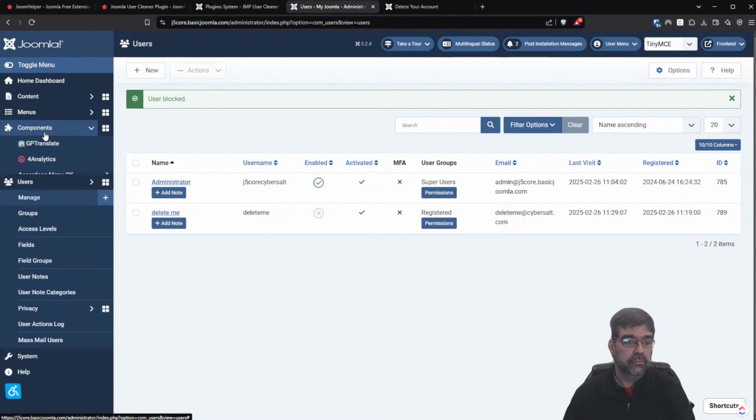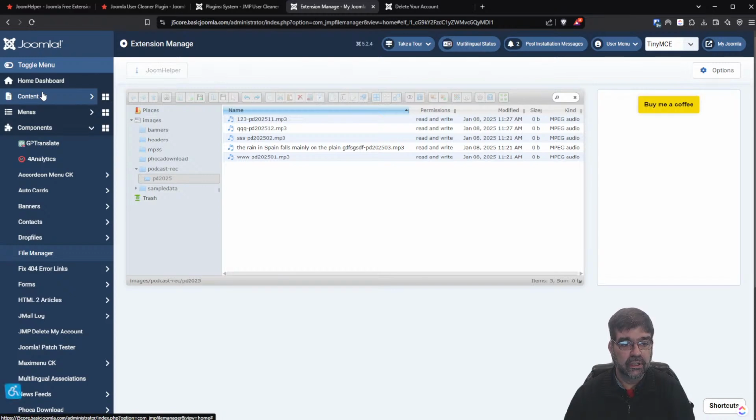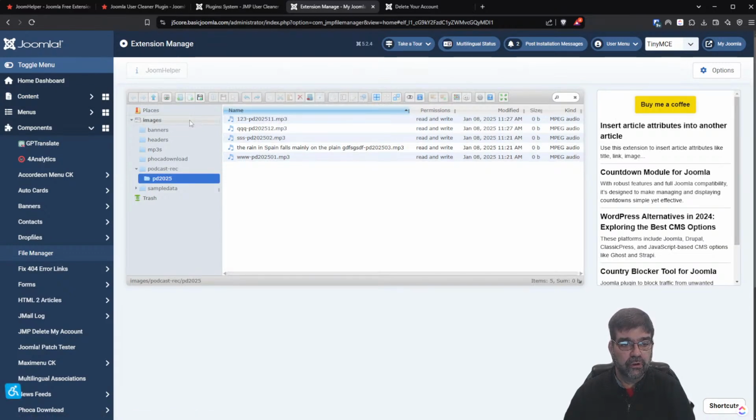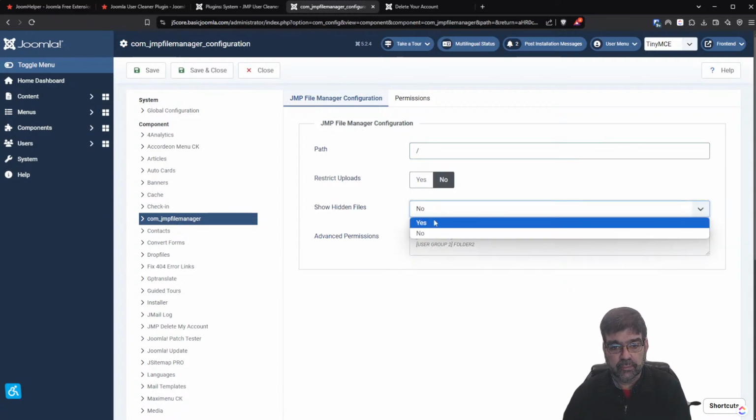Let's go to components, JMP File Manager. Do I have that on here? Oh, yeah, because we renamed it using that other extension. This is showing the images folder. So in here, we need to go and select it to show the root. Don't restrict uploads.